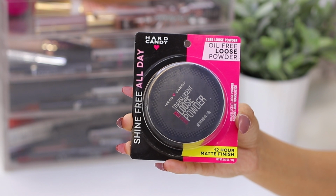But I wanted to pick this one up. It's the oil-free loose powder, a translucent powder that's supposed to give you a 12-hour matte finish. But Hard Candy is one of those brands where I always want to continue to try, in hopes that I'm going to find these two specific products.